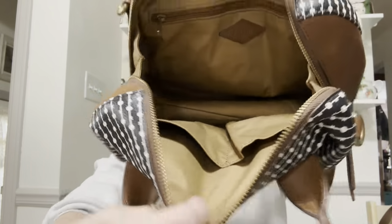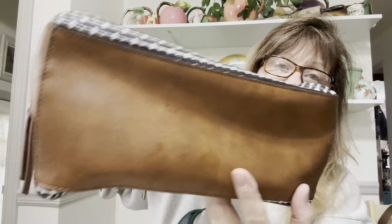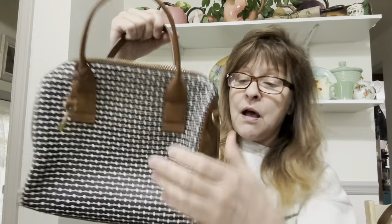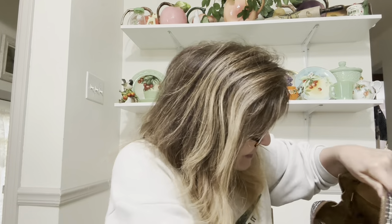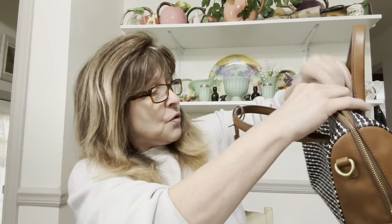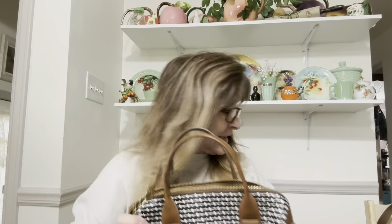It is in amazing condition. It's dirty. I gotta clean that, you know? But, I mean, this purse is amazing. I can't believe the condition. I mean, it's not dirty inside or anything. Right? I mean, what a great purse. I love it.